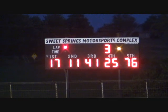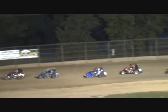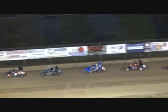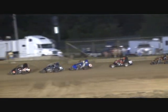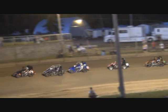The X of Doug Fry, the 50 of Brad Beers, the 777 of Johnny Johnson, the 81B Blake Bennington, and the 63 of Terry Gibson. That's the way we're going to go. Three laps complete, 27 big laps to go. Here we go!